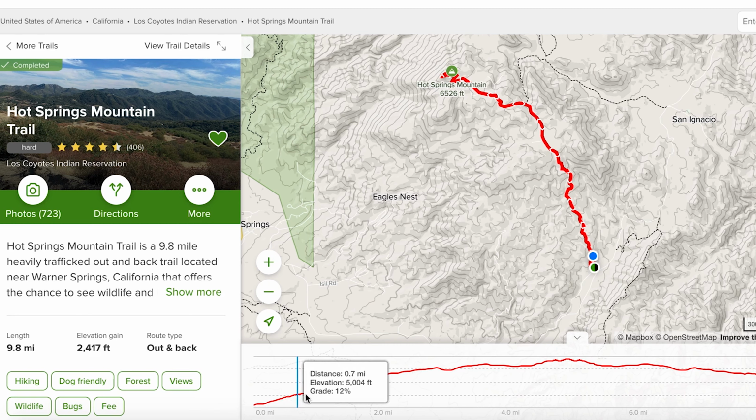So the first 2 miles, all uphill, pretty heavy on the quads. You can see here from 0 to 2, you're climbing probably about 1,500 feet or so, if not a bit more. It's pretty rough.